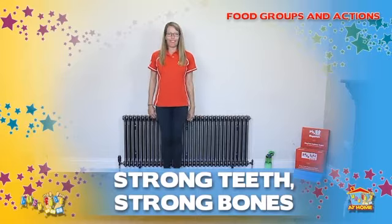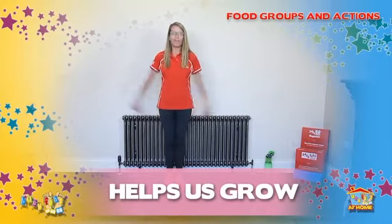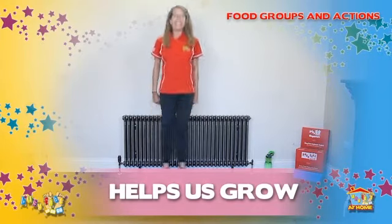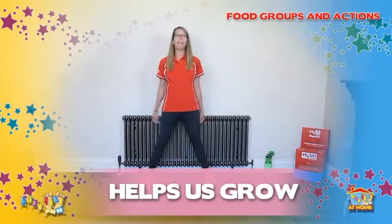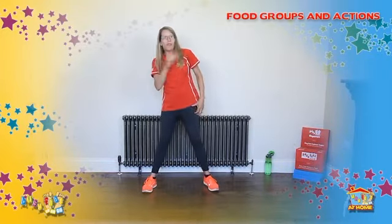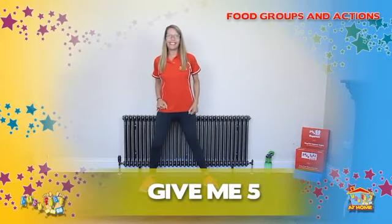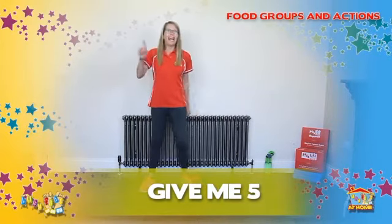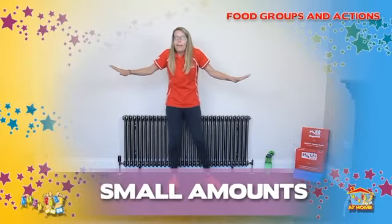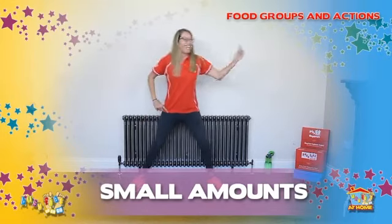Legs together. The foods that help us grow. So this is the action, helps me grow. Together. Big leap up and together. One more. Big leap up and together. And what about my favourite group again? Can you remember? When I say give me five or fruit and veg, we're gonna go give me five, give me five. And fats and sugars, small amounts. So we're gonna sway, sway, sway, and sway.